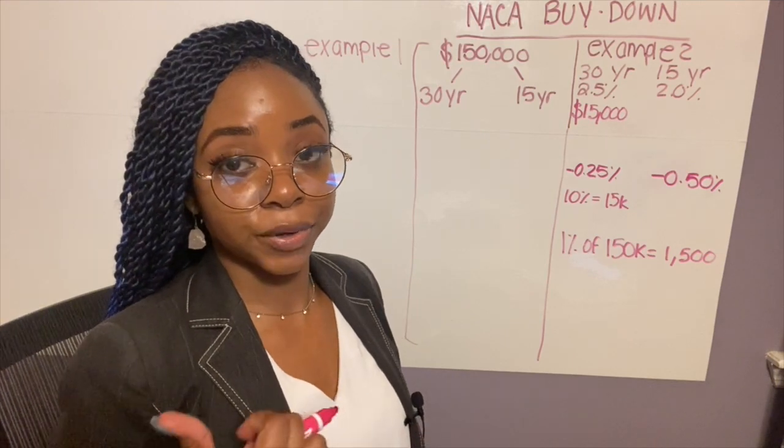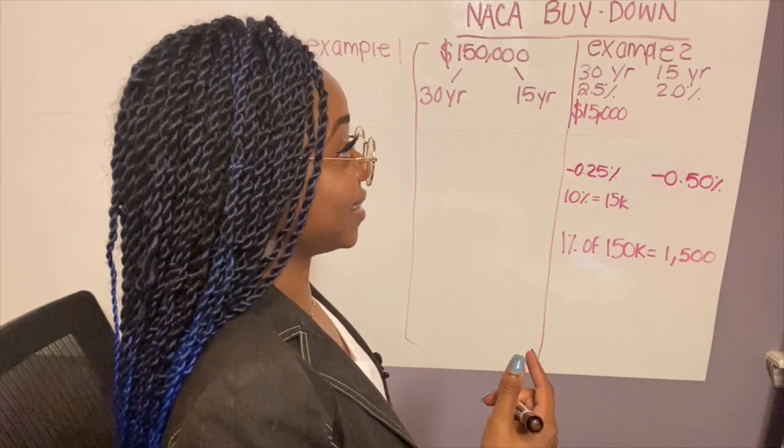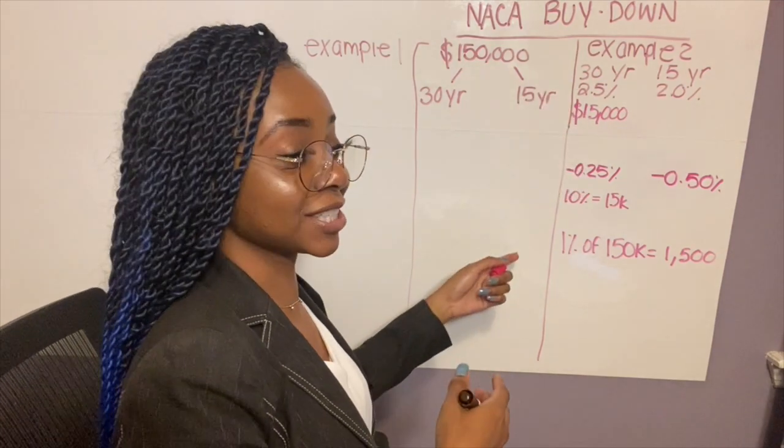NACA really wants to reward you for choosing a 15-year mortgage loan because, as you know, with the shorter the loan, you're going to build your equity faster, you're going to pay off your loan quicker. Now, throw in the buy down, you're going to save so much more money because you're not paying that extra money towards your interest, it's going towards your principal.